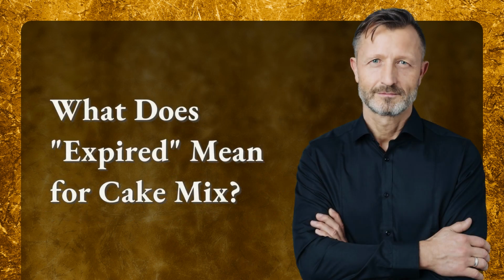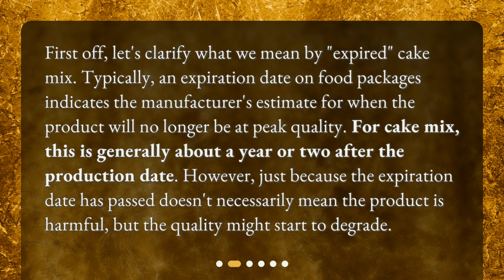What does expired mean for cake mix? First off, let's clarify what we mean by expired cake mix. Typically, an expiration date on food packages indicates the manufacturer's estimate for when the product will no longer be at peak quality. For cake mix, this is generally about a year or two after the production date. However, just because the expiration date has passed doesn't necessarily mean the product is harmful, but the quality might start to degrade.